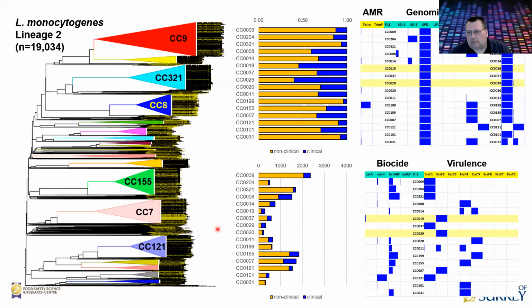There's so much data that it's very difficult to show, but the problem is that none of those marker genes actually tells us why some Listerias are clinical. For instance, the yellow ones here are the clinical isolates. You can see that CC321 has very few clinical isolates, whereas CC9 has a lot more of them. But why is CC9 more capable of causing human infections than CC321? That isn't answered by those markers.